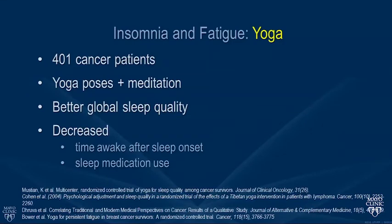Yoga is a mind-body therapy that helps with insomnia and fatigue. In one study of 401 cancer patients, half of them randomized to the yoga group had better global sleep quality and decreased time awake after sleep onset and decreased sleep medication use when compared to the controls.